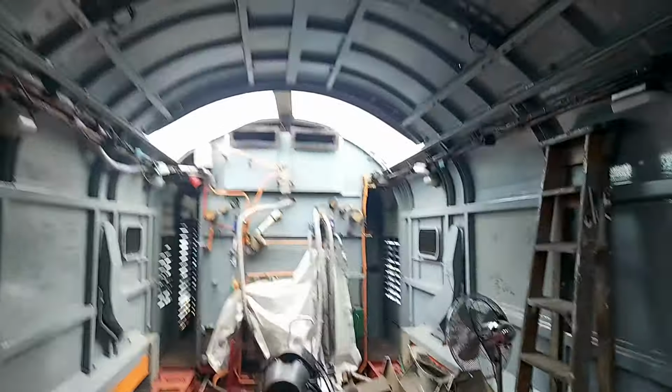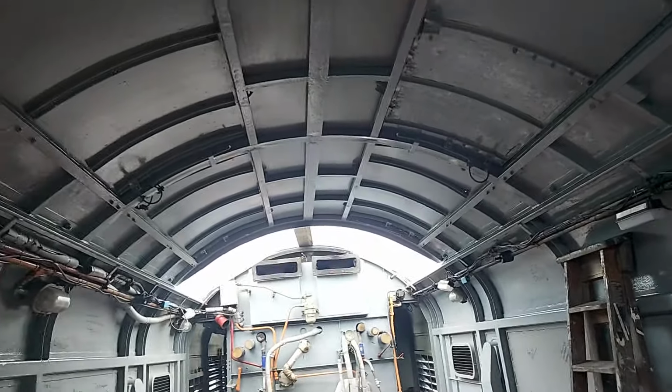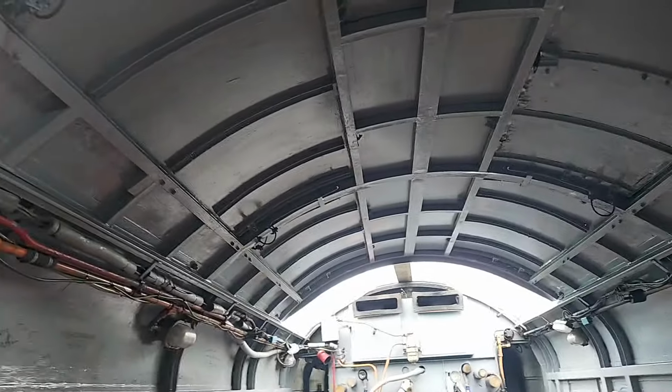So where does it come from, the top here, or where the tarpaulin is? I take it this flips up, doesn't it? Yeah, the roof panels all crane out. And these are the two exhaust ports, right? That's it. Yes, there's one there. Gosh.